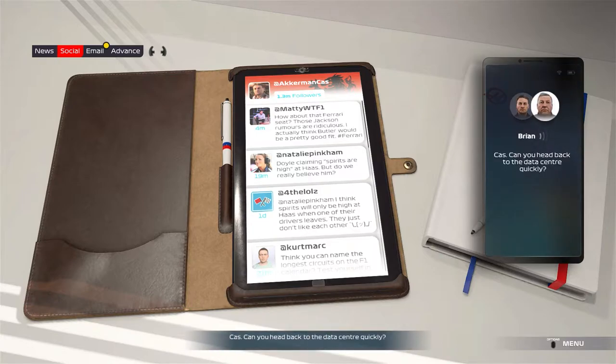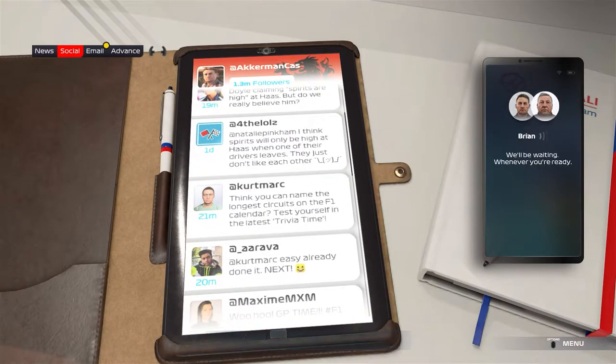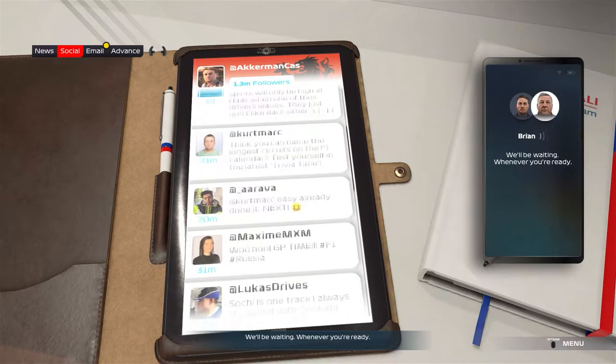Cass, can you head back to the data center quickly? What's the issue? The team are just finishing up going over the data from P3. They want to confirm some aspects of the tyre strategy with you. It's a bit late for that, isn't it? We won't do anything you're not comfortable with. Okay, let me just finish up here. We'll be waiting, whenever you're ready. Thanks, Brian.